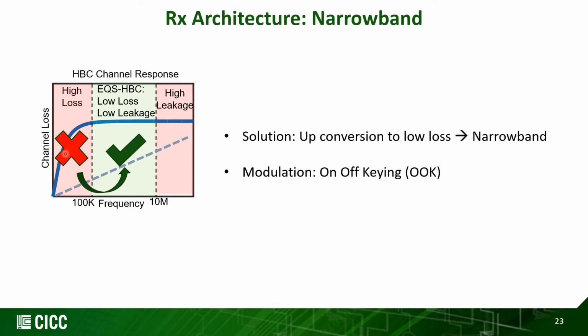Upconverting the baseband data into frequencies with lower loss will relax the sensitivity requirement on the receiver and enable low power operation. However, it has a security implication.